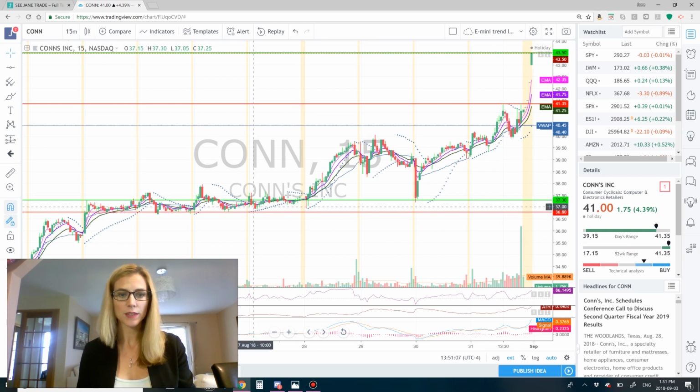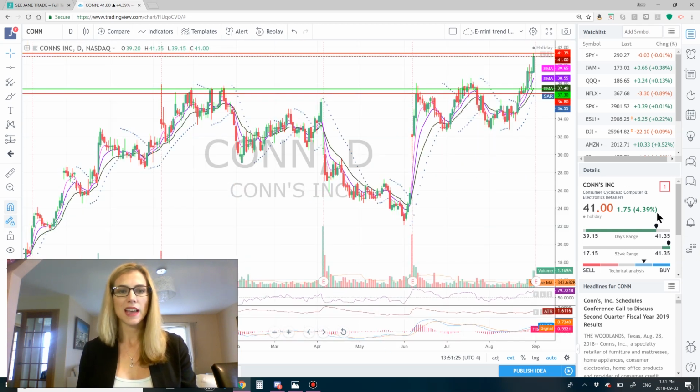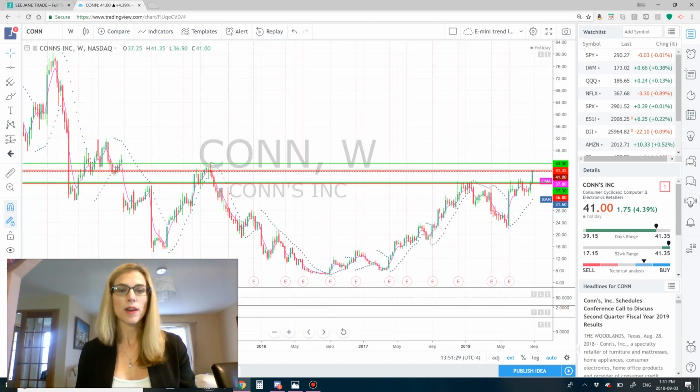Okay, so we'll go to CONN. You can see back here, this was a former resistance and support level. Broke it, and look at that. It's run from 37.30 up to a high of 43.50 after hours on Friday. So I put 43.50 as the resistance, support of 41.35, and on the yearly chart, again, a 52-week breakout, year breakout, all-time breakout as well, I believe.